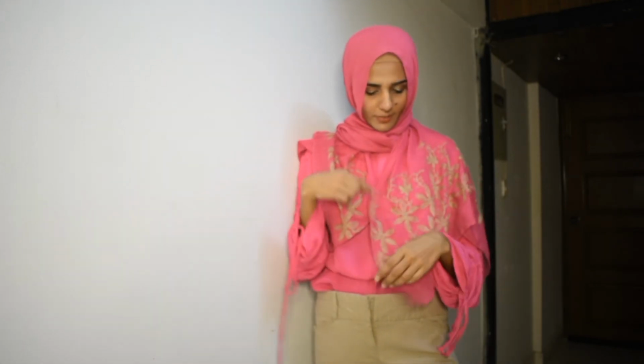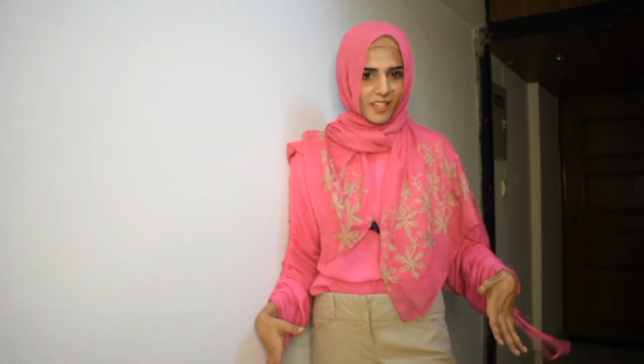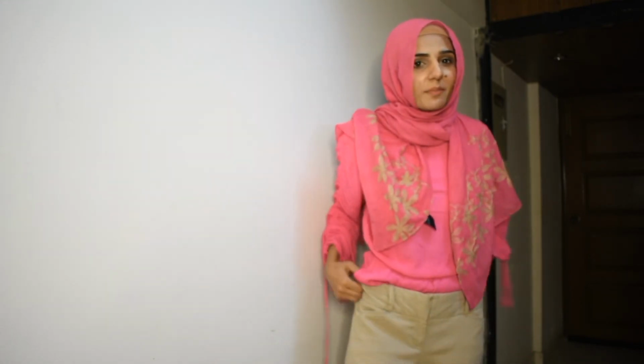So this is the outfit. I paired it with a pink hijab because its embroidery and the pants match. And yeah, that's pretty much it. The pants are pretty loose, so I think I'm gonna pull them up throughout my day. But yeah, that's it for this challenge.